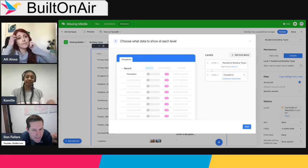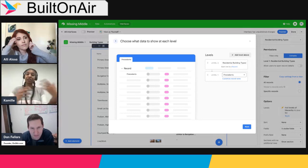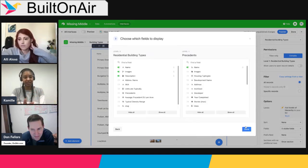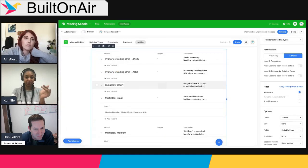different types of buildings, like a house and apartment, and then precedents, which is an example of, 123 Fake Street is an example of a house, and 456 Other Street is another example of a house. That's controlled by a link field. So what I should be seeing when I'm done, I'm going to ignore this. Right now it's letting me pick which fields I want visible.